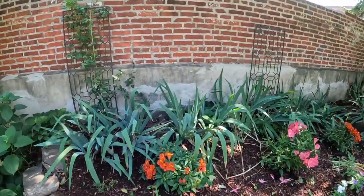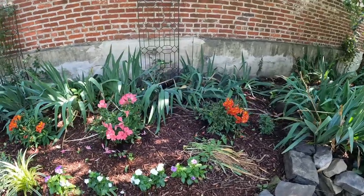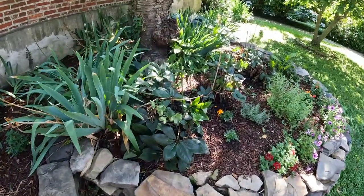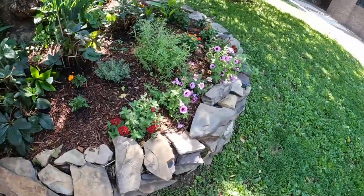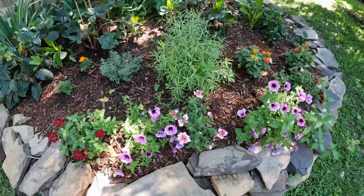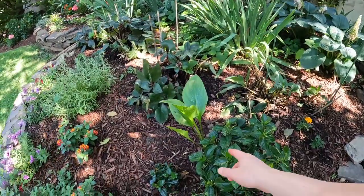There are some osteospermums here. This is my mom's favorite flower. And these are quite beautiful. There's a pink version here in the middle as well. Got some vincas. There's a hellebore here. Got some petunias. There's like a bunch of random plants in here. I wonder if this is maybe just a community garden.